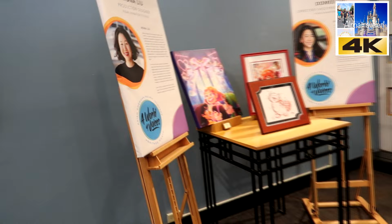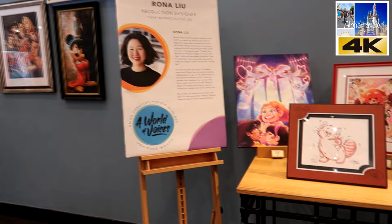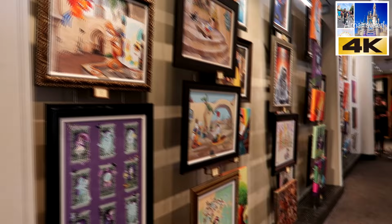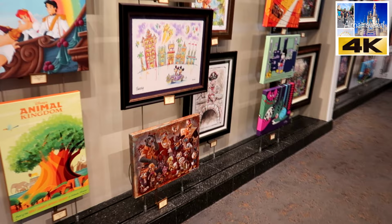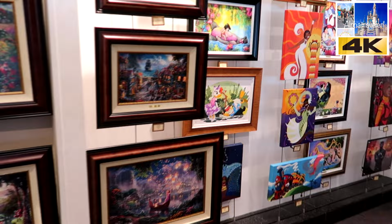So they have specialized, I guess, creation or artists. Very cool. I think my favorite type of art is the old classical characters and classical type of painting and art. I don't think I like the modern thing very much. I don't know, it just doesn't work for me. But, you know, to each their own. People may like it.